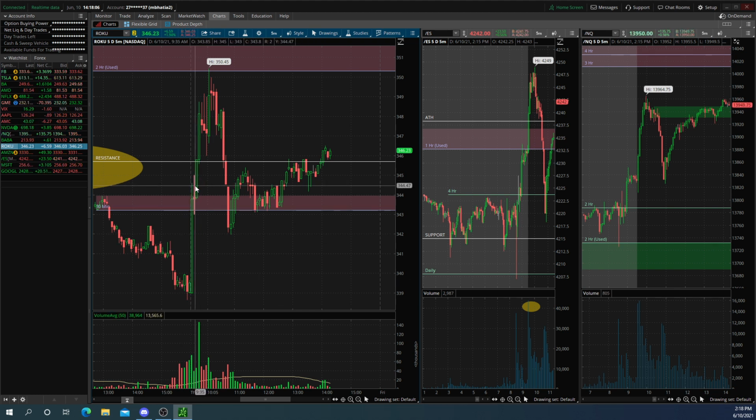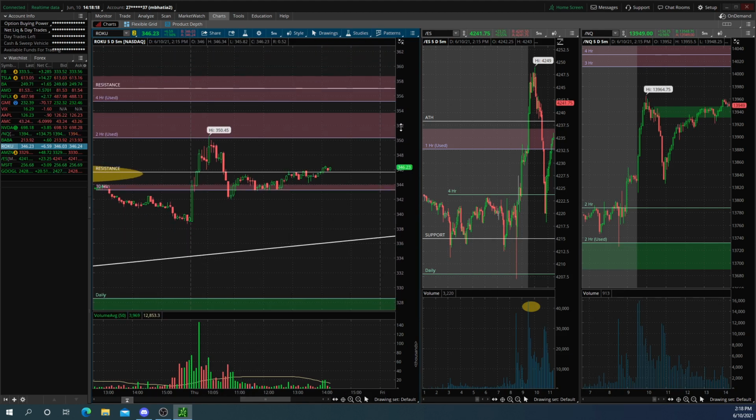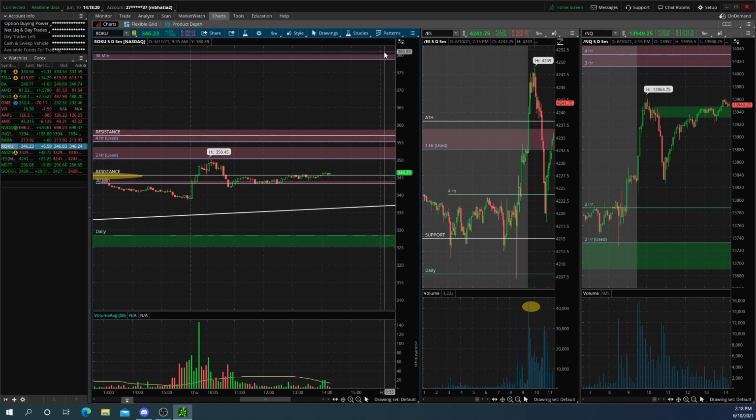Just by this candle, I can tell that we have volume, strength, and momentum. Next is, do we have any fresh supply? The key here is, do we have any fresh supply above? Our nearest fresh supply was not for a while, 380.